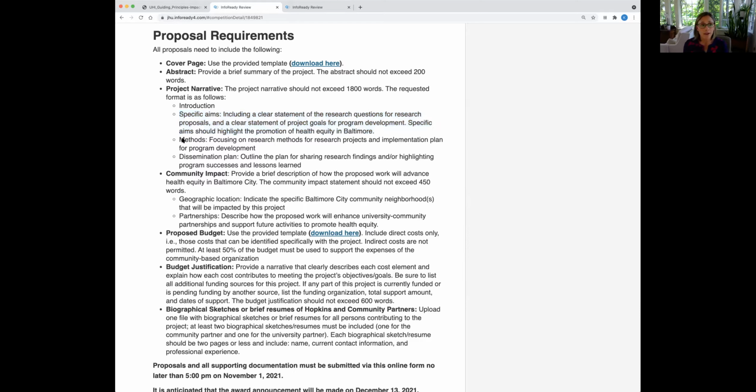And then you're going to go on and talk about your methods. How are you going to actually carry out this research, or how are you going to carry out the development or implementation of this program? And some information about your dissemination plan. How will you share findings or the outcomes, the results of this work, the successes, the lessons learned? And again, I encourage you to think about not only scholarly outlets for this, but also ways to share these findings with community.